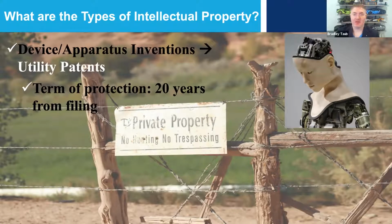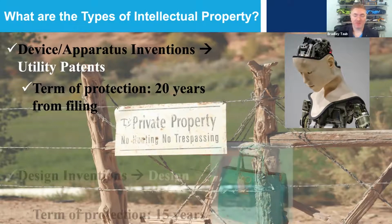Now let's talk about what are the different types of intellectual property, or IP for short. So as you can imagine, there's patents. There's a couple different types of patents. The first type of patent, the main one, is called a utility patent. And a utility patent is used to cover a device or an apparatus or a system. So kind of like this robot right here. This is a device or a very complicated system. You would get a utility patent to protect that invention. And the term of protection is 20 years. And that goes back from your filing date for 20 years for utility patents.